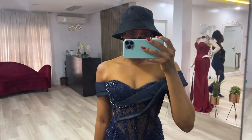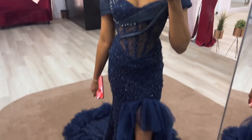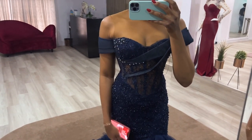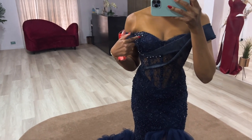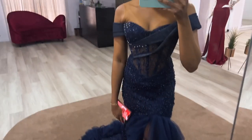So guys, this is actually my final fitting. There's a couple of things that they have to finish, but that can be done when I take this off. So there's beading going on here. It's almost done. It's navy blue and silver. And because of that, she's thinking of adding silver bits to the bottom to balance it out.